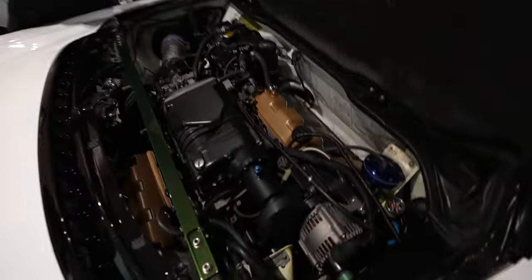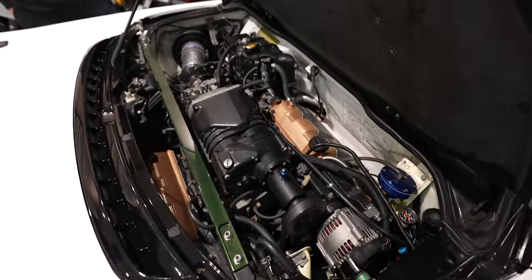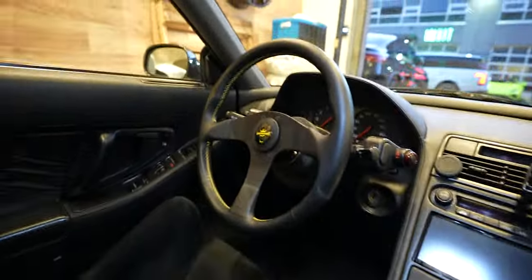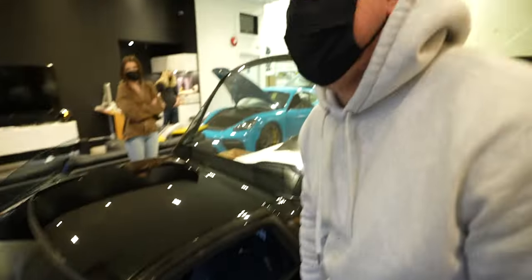Welcome to the JDM space, guys. Comptech supercharger. Man, this thing must be pretty cool to drive. Manual. Take it for a spin. Dude, it's so clean. Okay, let's see if I even fit inside this thing. Those seats are pretty narrow. Damn, look how narrow it is. Those are pretty thin.